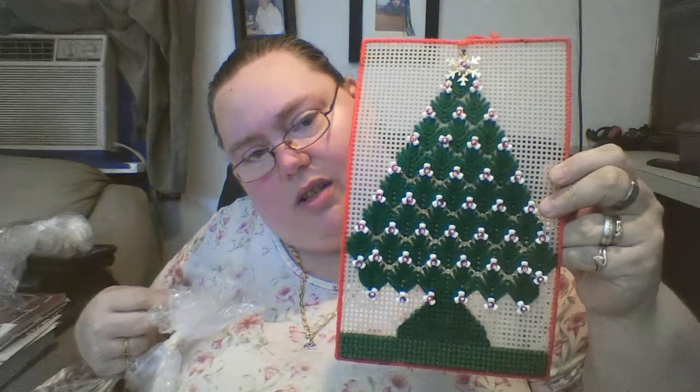There we go. Alright, so the first thing that's in here, and I will probably use that because I like it, is this plastic canvas tree. And that's very pretty, actually. So yes, probably use that just like that. Oh my goodness. Oh, there we go.